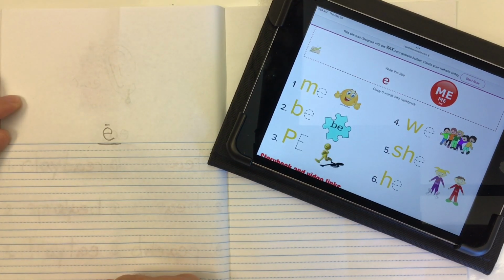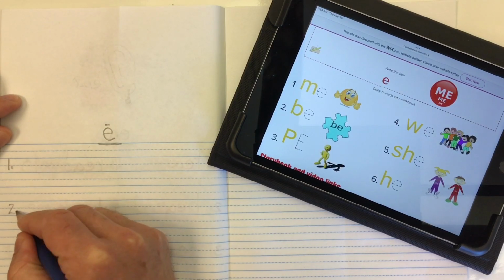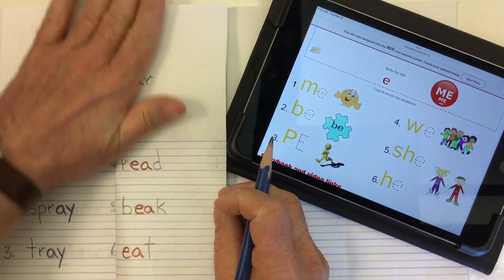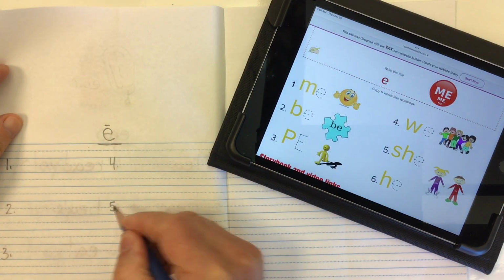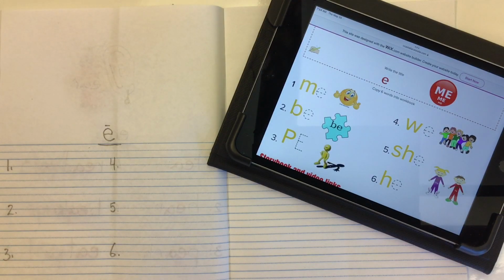We're going to do 6 words that end in the letter E all by itself. So let's number 1, 2, 3 down the side of the page. We can find the middle of our page by folding it to the middle of the book. That fold line tells us the middle of the page. We'll do our numbers 4, 5, and 6. Let's take a look at some short little words that end with an E all by itself and make the sound E.